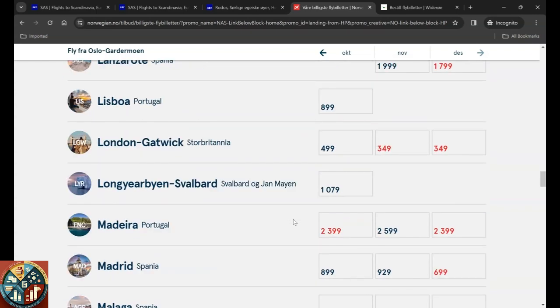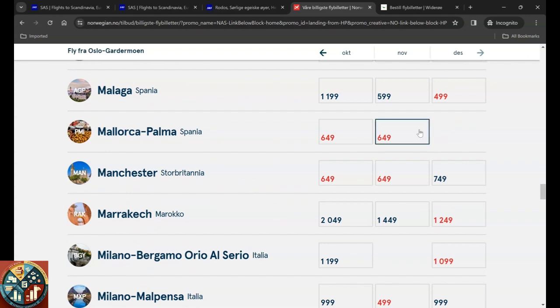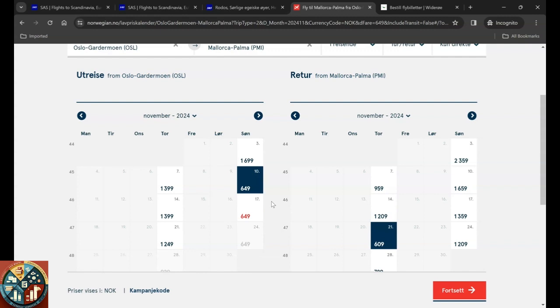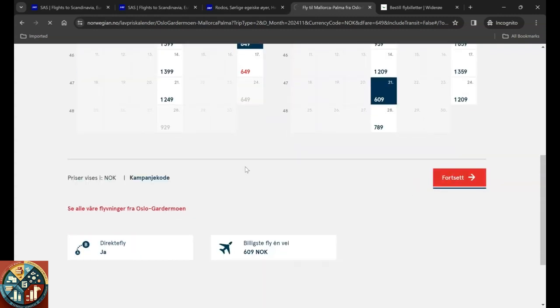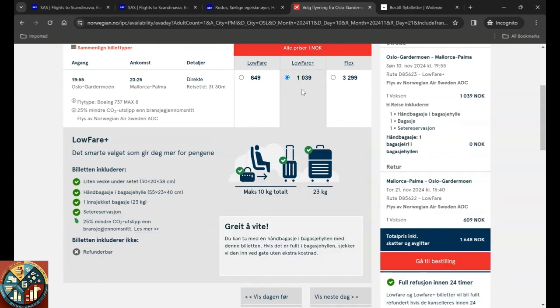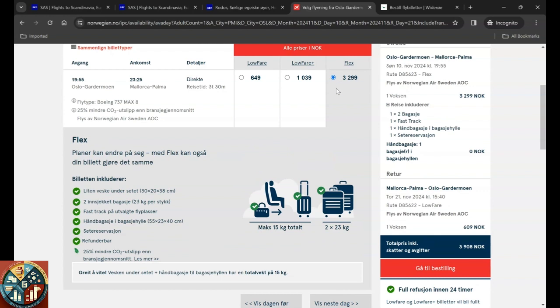So here you can see the price and the date. Let's for example see the price for November. So 649 is only on these dates. If you go on the 10th of November, maybe you want to come back on the 21st of November, then you can see the same. Low fare only has maximum luggage under the seat. If you go with this one, it gives you cabin luggage and 23 kilogram luggage. And if you go with flex, then it depends when you want to go, and it gives you two luggage with the weight of 23.